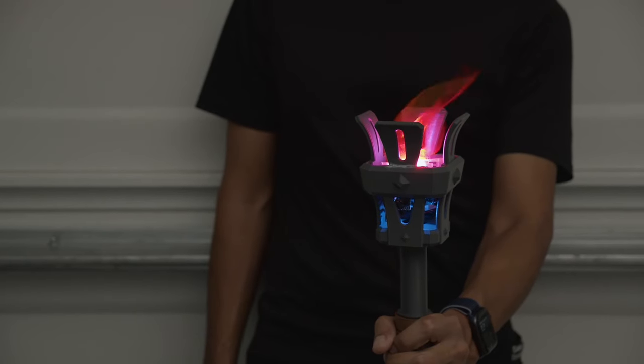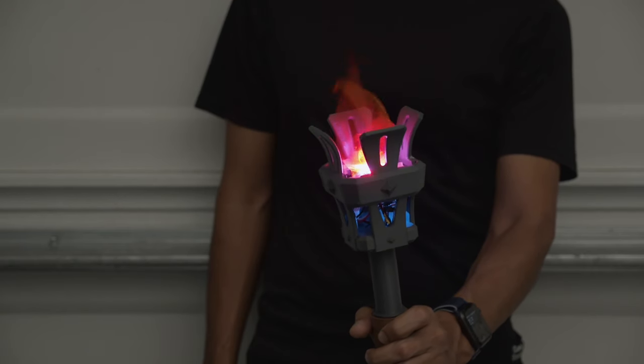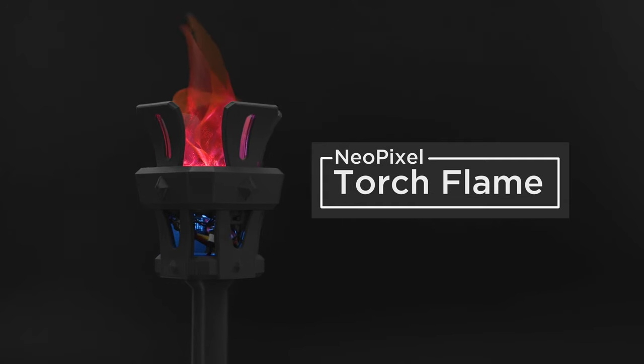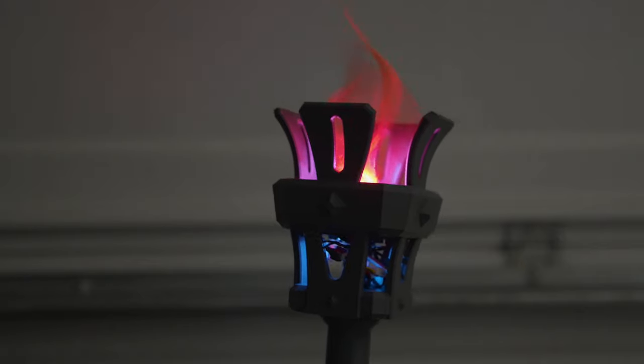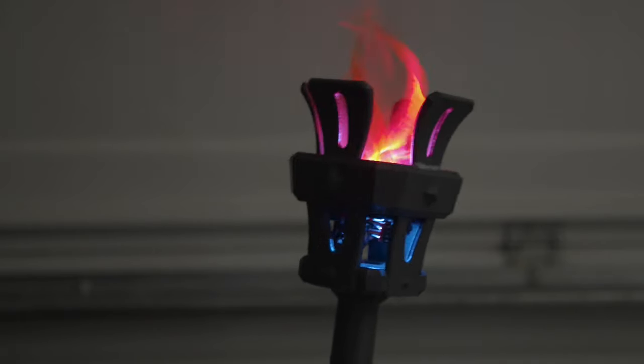Keep yourself cool and light up your way while trick-or-treating with this portable LED flame. This medieval-themed torch houses a mini fan and NeoPixel jewel powered by a Gemma M0.